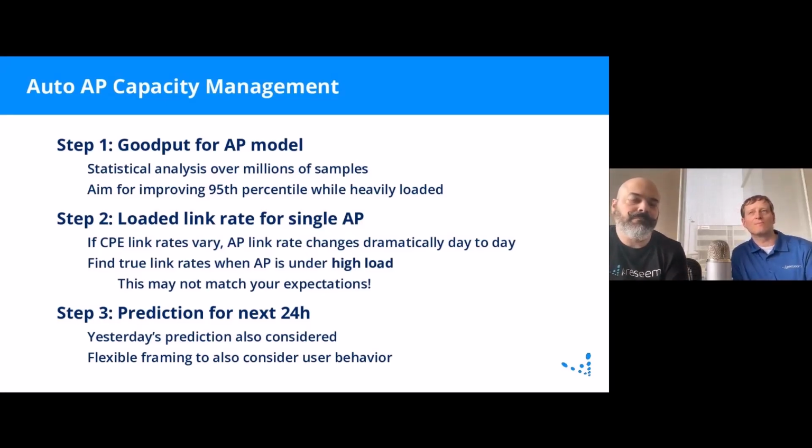Right. So we see many, many thousands of pretty much every access point. And we get sometimes tens of thousands of instances of given access point models. And it's really powerful when you can see how they behave across so many different RF and deployment models and conditions to be able to understand what's really possible for that hardware. Exactly. And similarly, I mentioned here that we can find the link rates when that access point is actually under load.